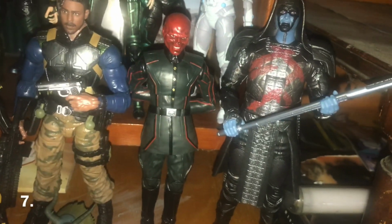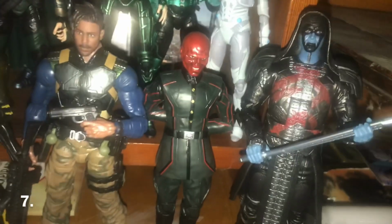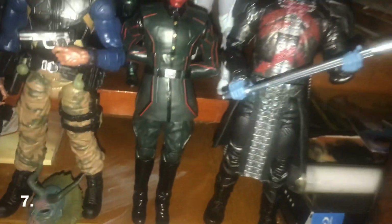Don't get me wrong, I'm happy to have him in my collection. I would definitely prefer the black coated version, but this one is definitely the lower tier when it comes to the Marvel Legends that I got this year.